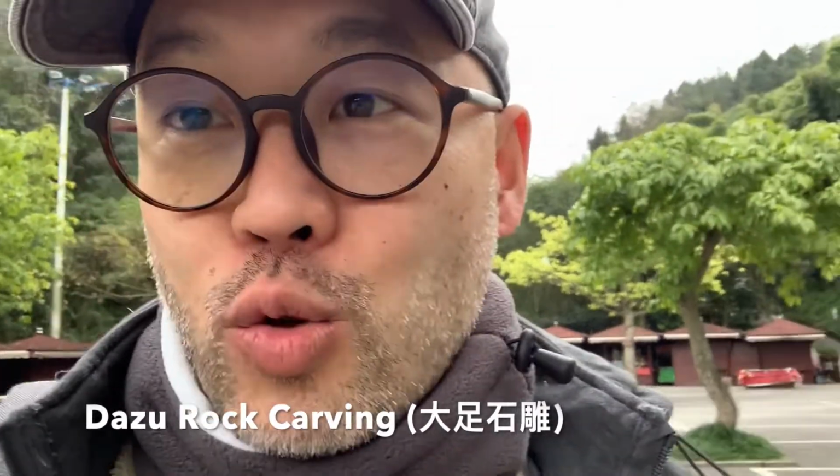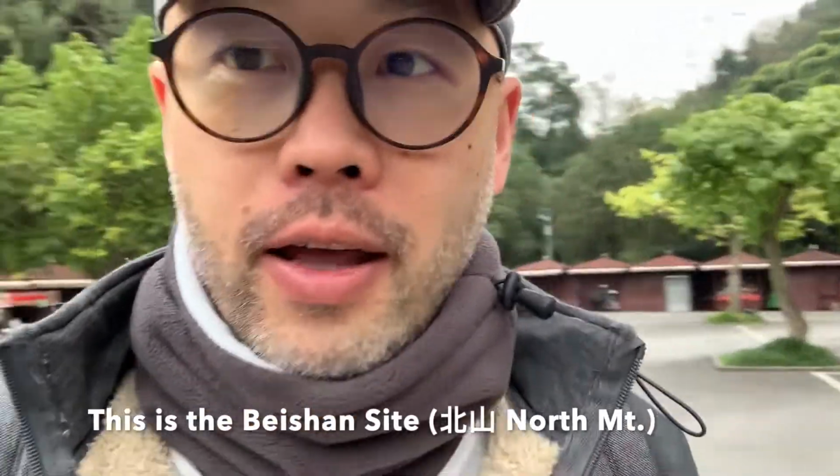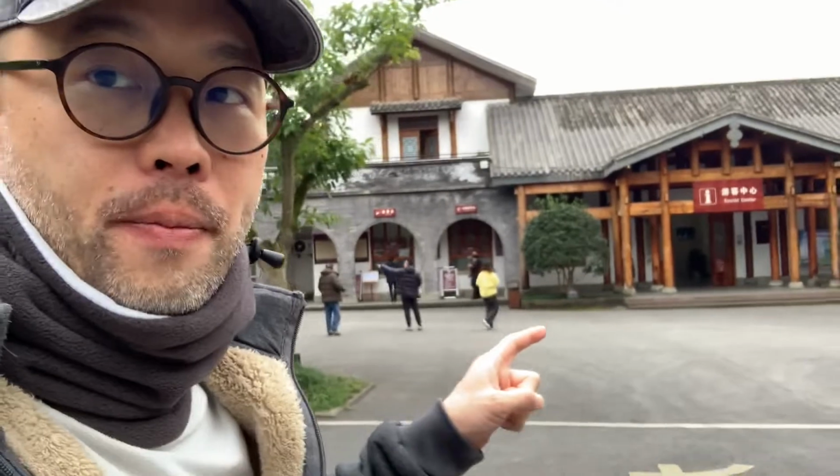Right, I'm at Dazu. Dazu is famous for its rock carving. I'm outside at the entrance now, and usually in China you have people selling merchandise, food and stuff, and that's the entrance. So I'm gonna go in and tell you a little bit about the history.